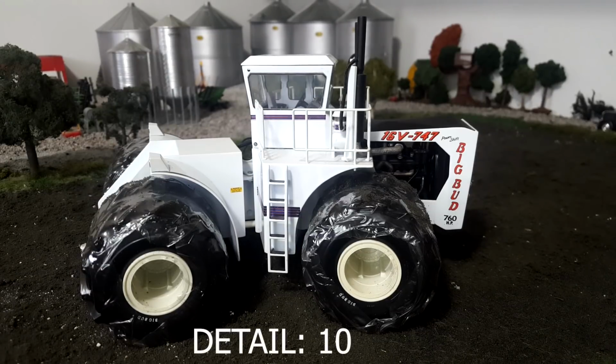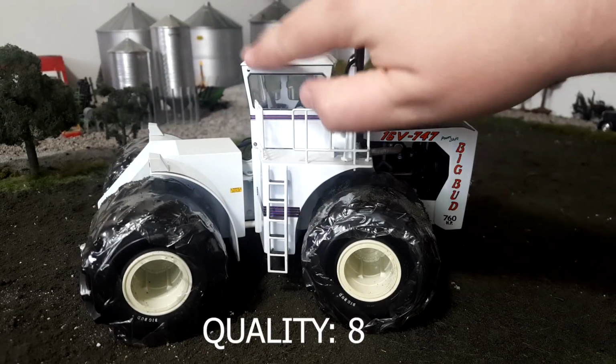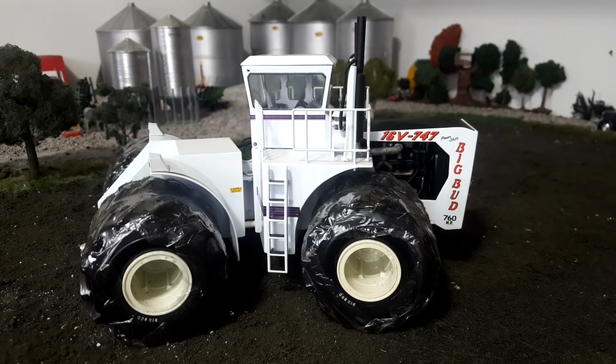Knocked it out of the park. Absolute no reason not to have a 10. Quality is an 8. The quality is top notch. I mean, this is all very durable. All that. Now, like I said, the antenna comes out. There's a couple other little things, plus the discoloration of these plastic rims, I think knock us down a couple points. So I'm going with an 8 there.